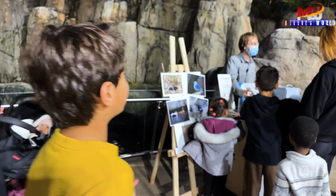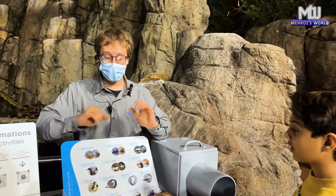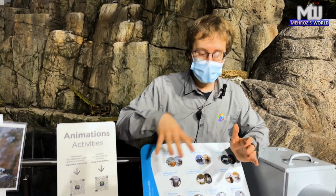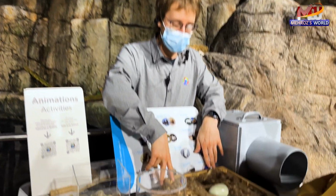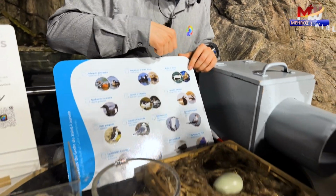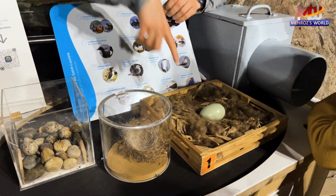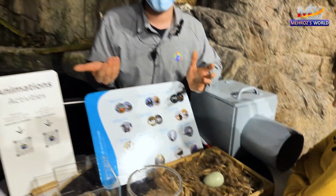So as you can see, I have many nests in front of me. So these nests are from the birds you can find in the Gulf of St. Lawrence. So I have this nest here, which belongs to the common eider. As you can see, its nest is made with eider down. So it is the soft feather you see all around the eggs. It keeps the eggs warm in the wild.